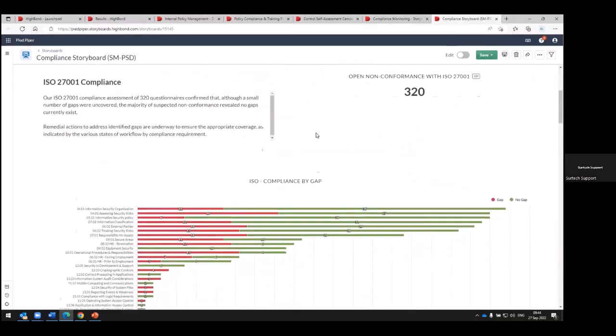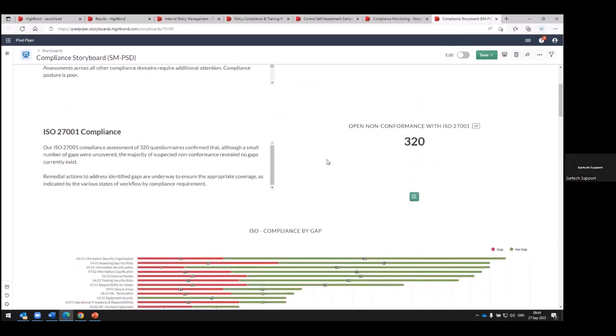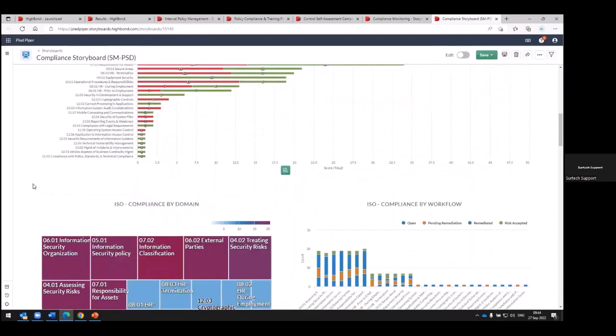Here are other types of storyboards. We're looking at it from a cybersecurity perspective, where we're looking at things like your ISO 27000 as well as the NIST framework. You'll see I've brought in a number of metrics that have brought all that information in. And then you can start picking up all the necessary information or building these visuals.